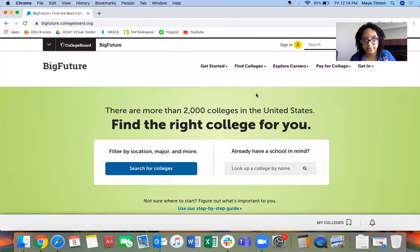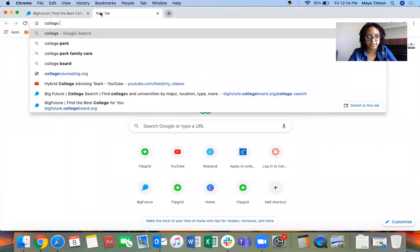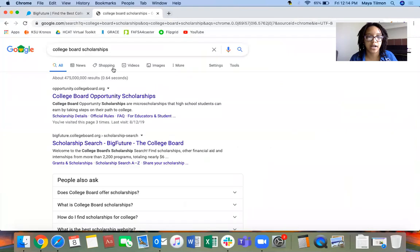Where is it? There is a College Board scholarship.